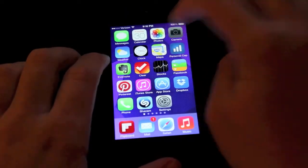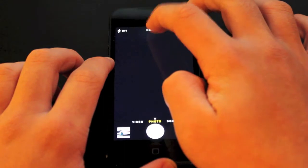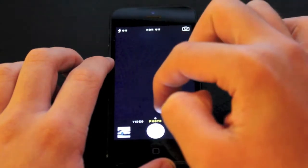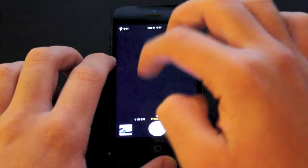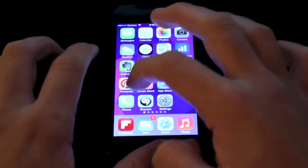Alright, let's go into the camera app here. You can see up here, HDR is off, and HDR on. So the switch is up there. It used to be this little button down here, a little transparent button, but with a different font from the rest of the camera app, and now the font matches everything here. So that's kind of nice, a little simplistic change, but everything helps when design is involved.